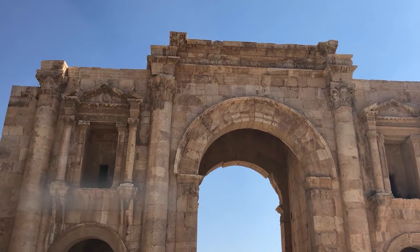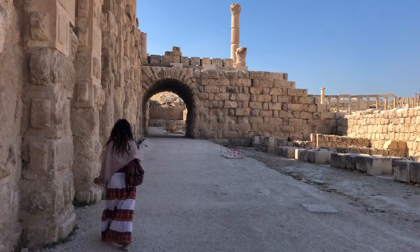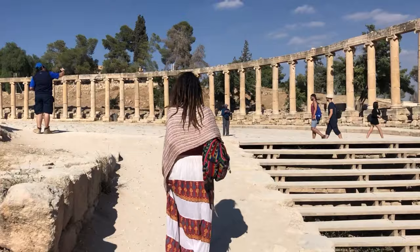Entrance to this ancient city. Now this one takes the cake for the pillars. Wow.